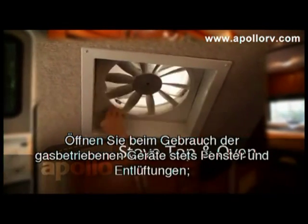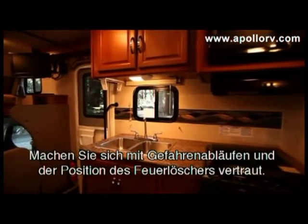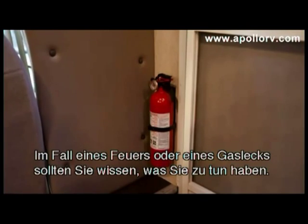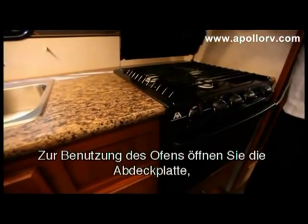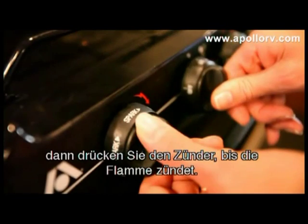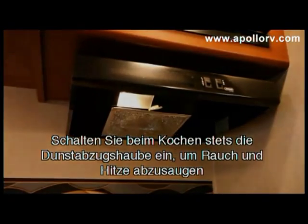Always open windows and vents before operating gas appliances, but beware of drafts extinguishing the flame. Familiarise yourself with emergency procedures and fire extinguisher location, making sure you know what to do in case of a gas leak or fire. To operate the stovetop, open the stove lid, push and turn the hot plate dial to light, then turn the igniter dial until the LPG ignites. Always use the range hood when cooking in your RV to disperse the smoke and heat.